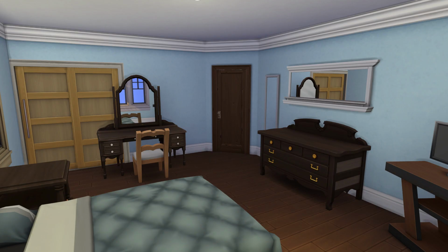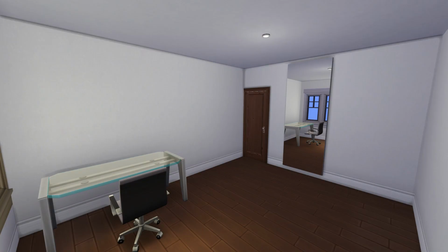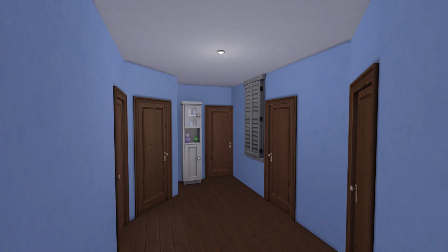My parents' bedroom, I think it's super cute. The furniture's super accurate. It's a little scary. Another angle of it, I guess. I don't know. The repeat screenshots are interesting. This is my sister's old room. I didn't know what to put in it because right now there's like nothing in it.